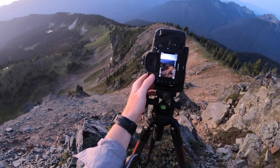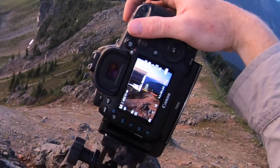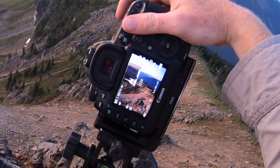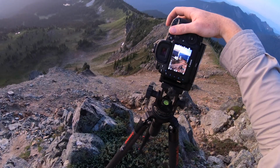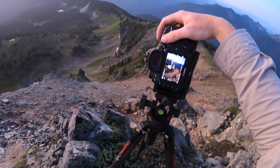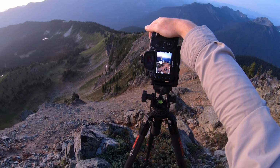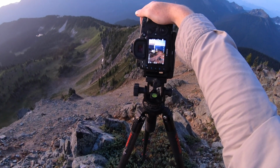Alright, check my histogram. Probably push that a little bit further. 1.3 seconds. Focus to infinity. 2-second timer. 2-stop medium edge graduated filter.